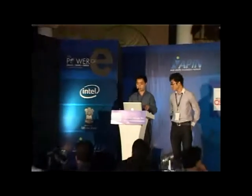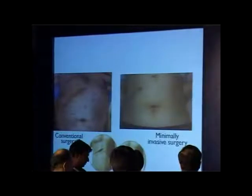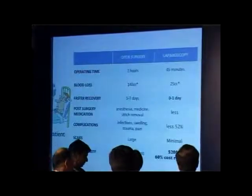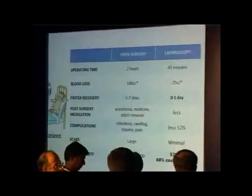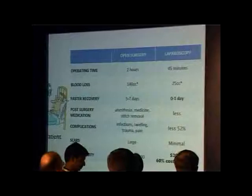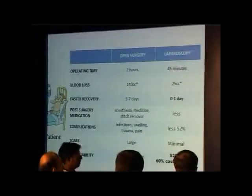This is how laparoscopy works. With conventional surgery, you can see the open cut, but for laparoscopy, you can see 3 small scars, just holes. Why is laparoscopy becoming an emerging way to perform surgery? Because there's a 60% cost reduction for the patients.